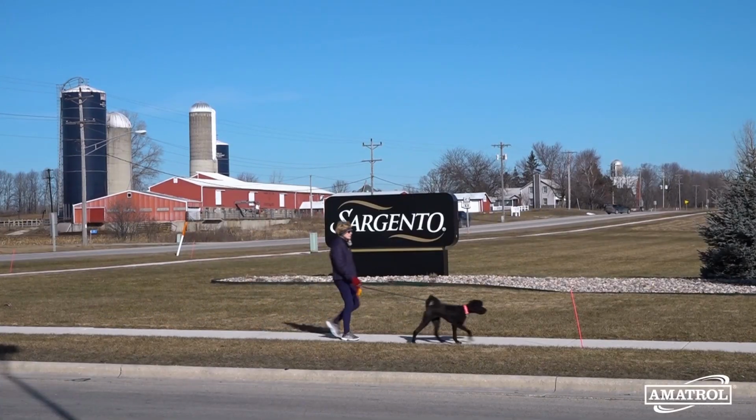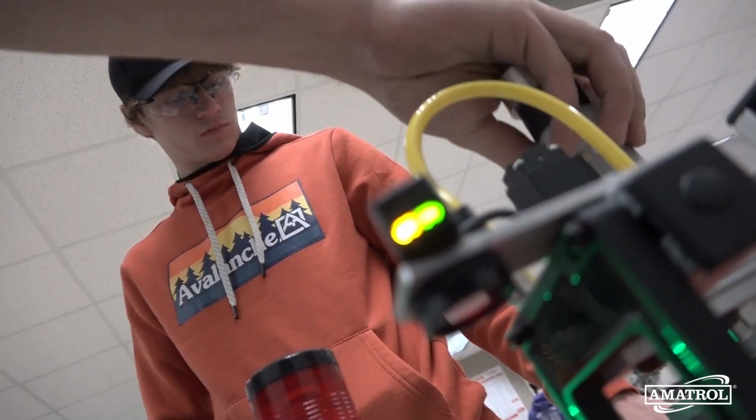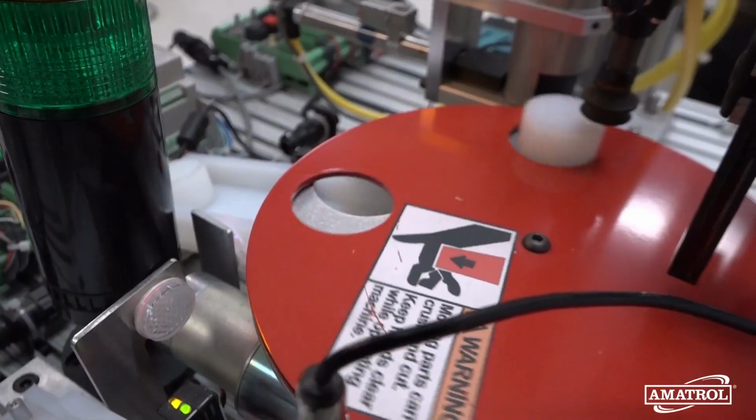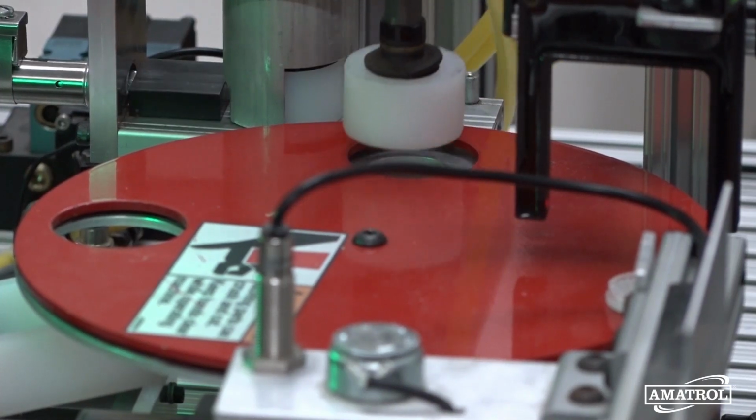We toured Sargento the other day. It moved so fast, and it wasn't humans moving it. It was machines because of sensors, because of electricity, because of all the stuff that they're learning right now. I don't think you could possibly just come from high school, get a job there and know how stuff works without the training of these tools.